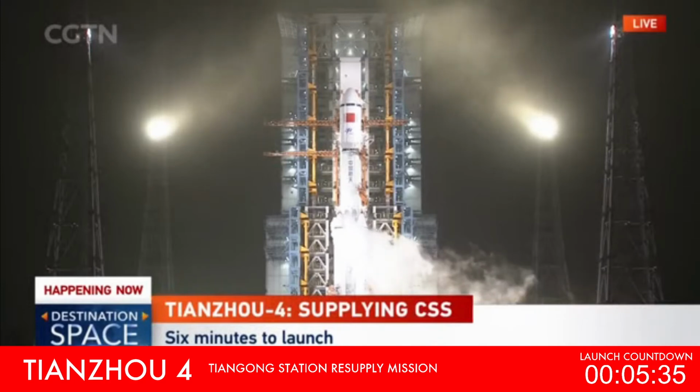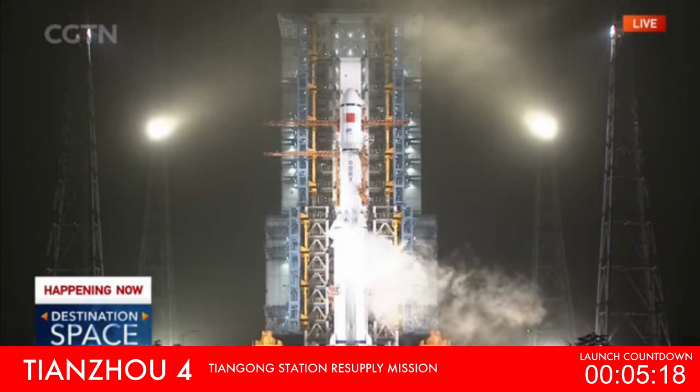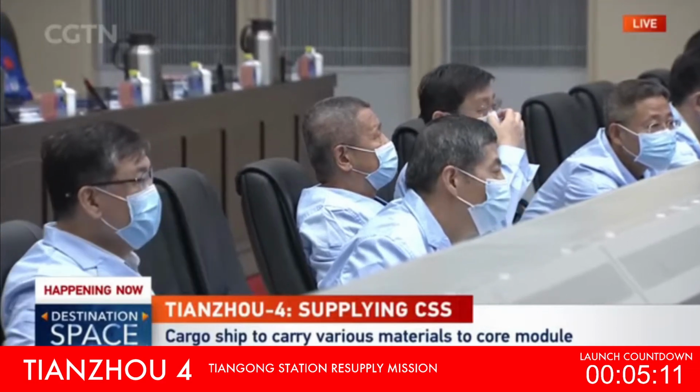And Professor, I can see the Tianzhou 4 and the rocket are ready at the launch pad, and some vapor coming out of the rocket. Where is the vapor coming from? Well, you can see that there are many white fogs released from the launch vehicle. That is the vaporized liquid oxygen released from the fuel tanks.